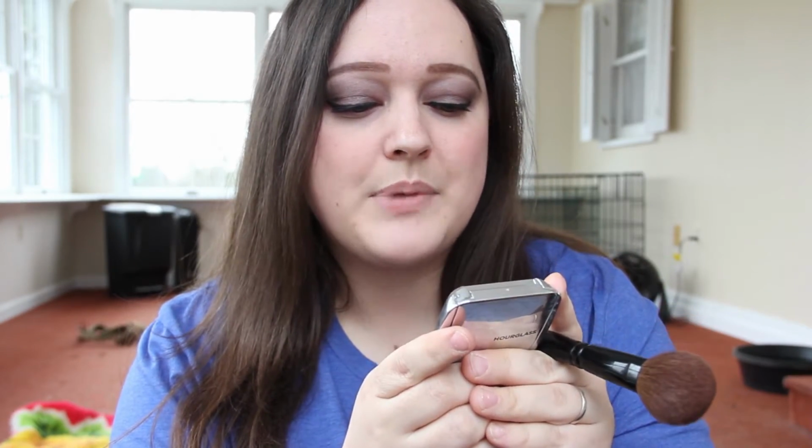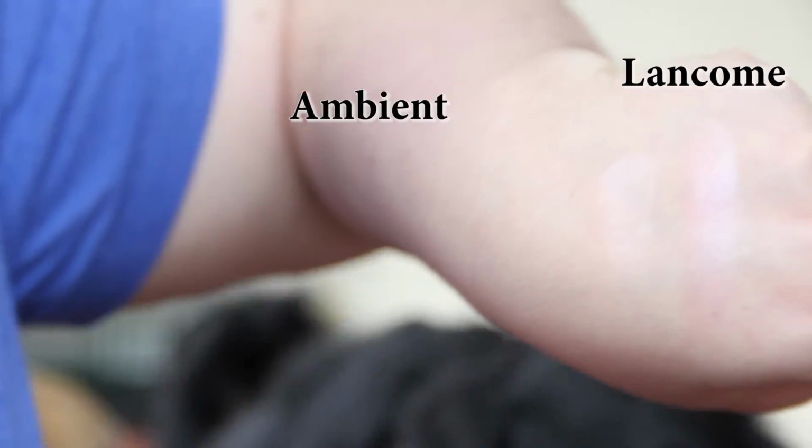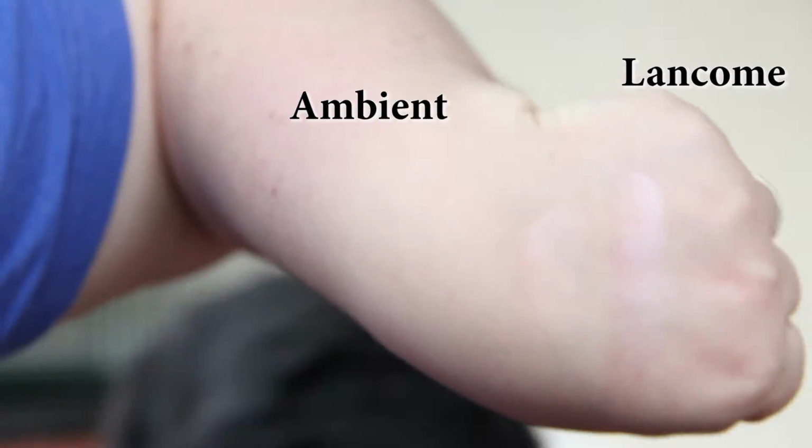Okay, let's move on to some more highlighty stuff that's come out. Let's talk about the Hourglass Strobe Lighting Powders. I got Incandescent, which is one of the pinker versions of the colors. This one, I mean, I'm okay with it. I actually really like the Lancome a lot better. And this one, you can see, does show up as a glow, but it's less sparkly.